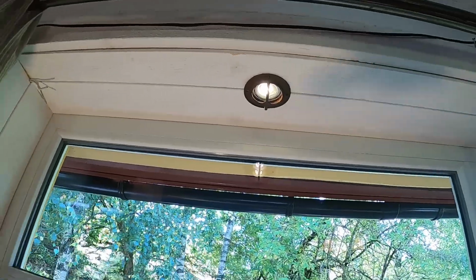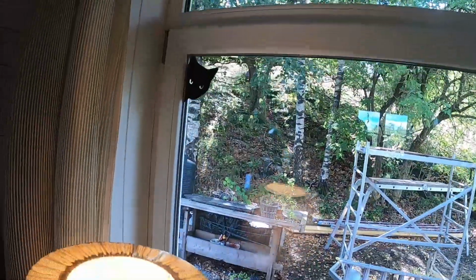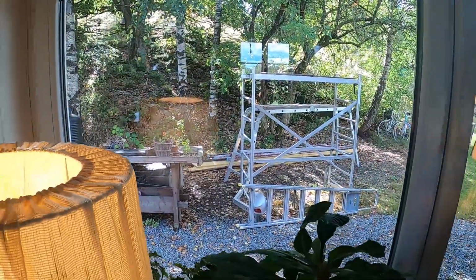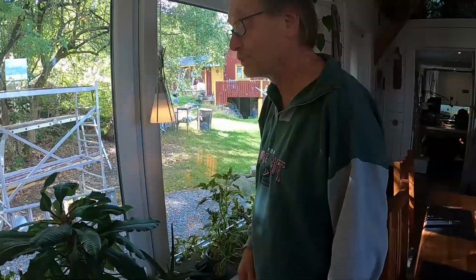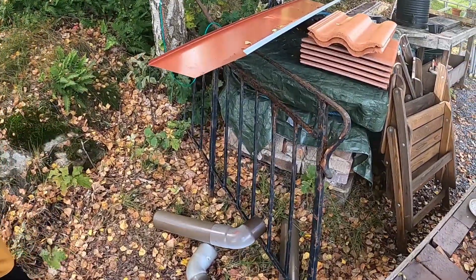I see. And there's a cut here. Yeah, it's to prevent birds from flying in the... Oh, yeah. Because they... Big windows, they fly right in. Yeah. It's working. It's interesting. It's working. I see.